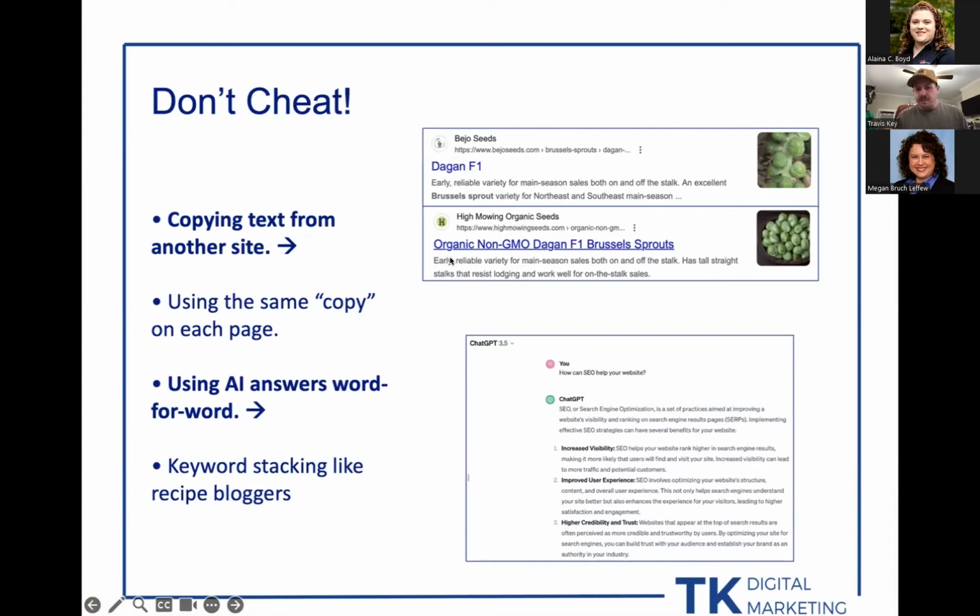They have, in the first line of text here, the exact same text as Bejo Seeds does on their website. Like I said, you see this a lot in the seed industry. The breeder will have written a description for a particular variety, and then the retailers just copy and paste that onto their website. And that's not something you want to do. You can use this information here, just rewrite it in your own words. Don't copy and paste it from another website, because Google kind of looks down on that. You want to rewrite it in your own words.